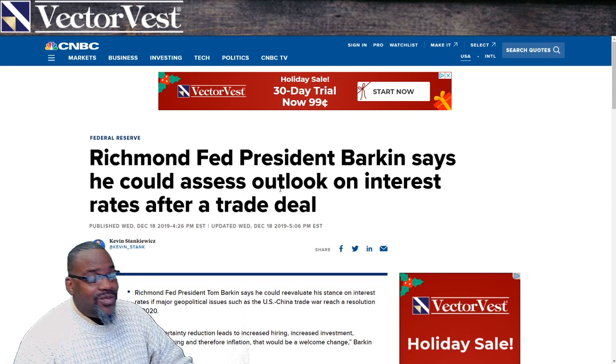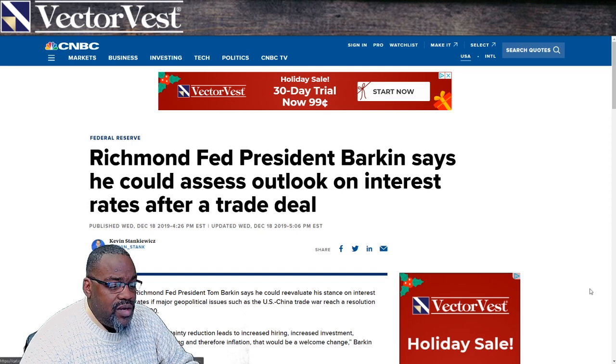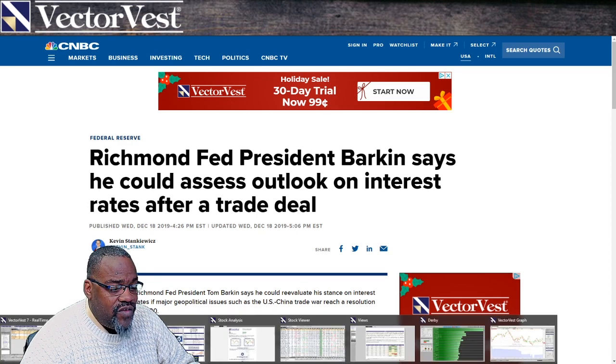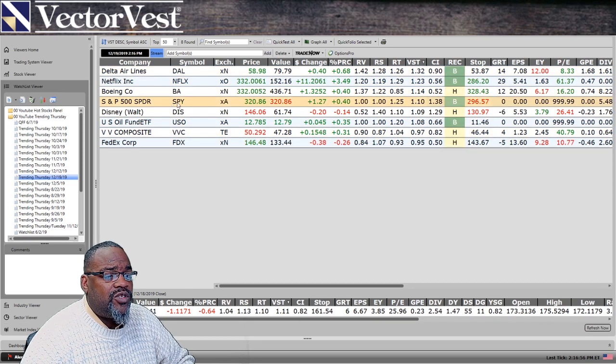All right, so let's go look at two indicators within the software. Let's go to the VectorVest software. We're going to look at a couple of indicators that we track the market with. Well, everybody knows about the Spiders, all right? And we're going to also take a look at the VectorVest Composite.